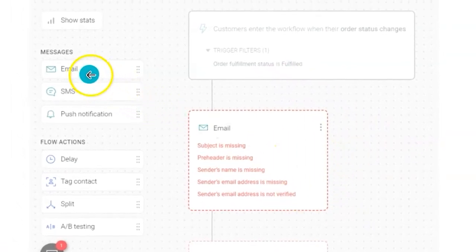You can see on the left here, you can simply drag and drop what you want to have. It could be push notifications. Maybe they get the notification, the shipping update, right there on the website, or maybe they get it through an SMS or an email. You can set up delays, and you can set up A/B testing here.